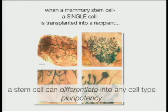We call that differentiating into any cell type. And this ability is called pluripotency. It's a very unique feature that's reserved for stem cells, whether they come from embryos or adults.